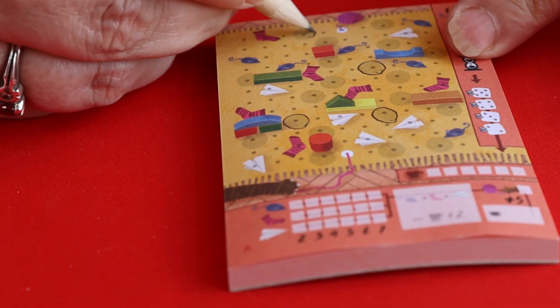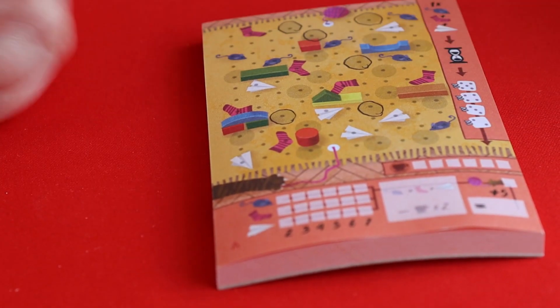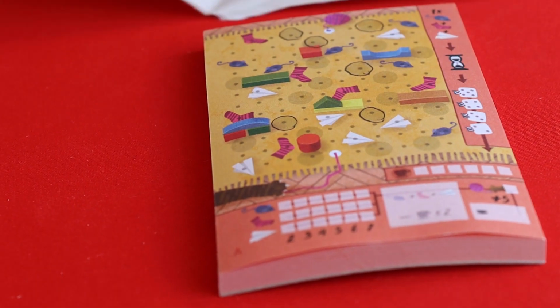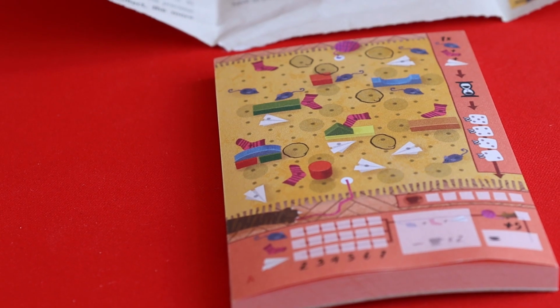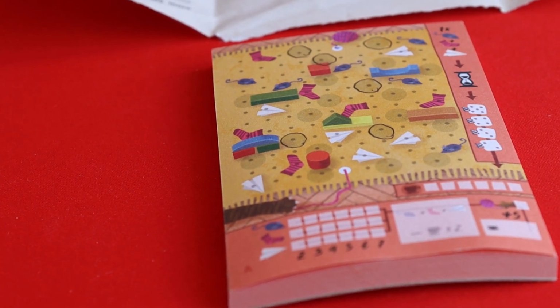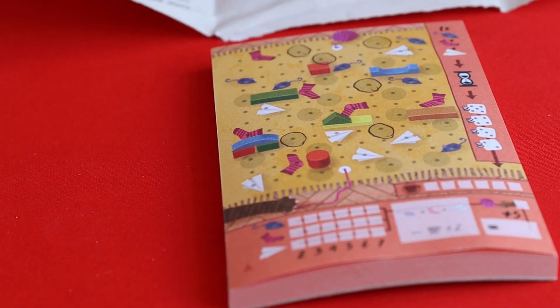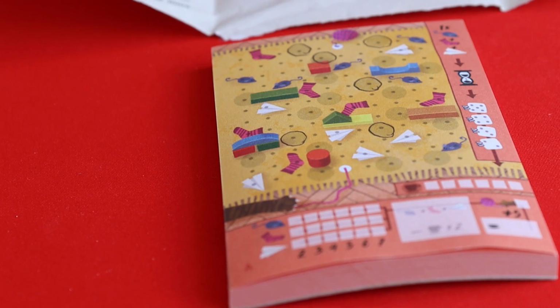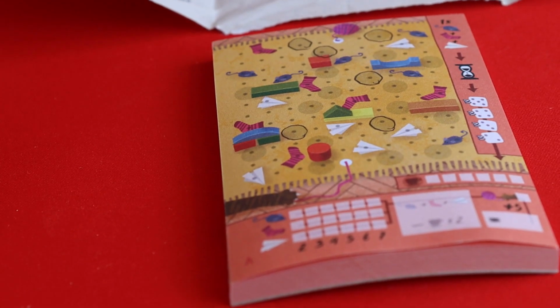1, 2, 3, 4, 5, 6. These 6 spaces represent porcelain cups. Now, I don't know anyone that has cats that leaves porcelain cups lying around on the floor, but there it is. Then you're going to shuffle up all the sheets and deal them out to the players. So it may be you get your sheet back, maybe not.